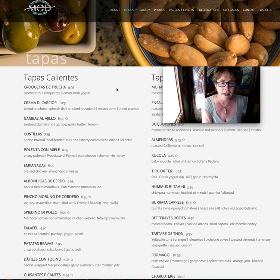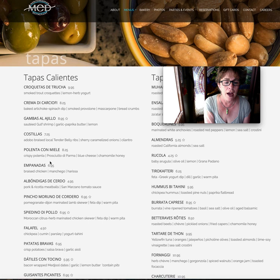I love polenta. It is a corn meal cake, and then not really a cake. I don't even know how to describe it, but they take corn meal that might be like a farina cereal, and they add different things, cheeses and herbs. This one's fried. It's crispy, with a red sauce, blue cheese, and chamomile honey. That sounds very interesting to me.